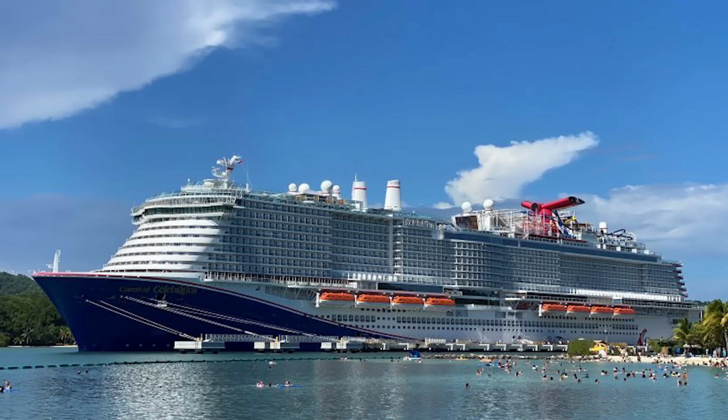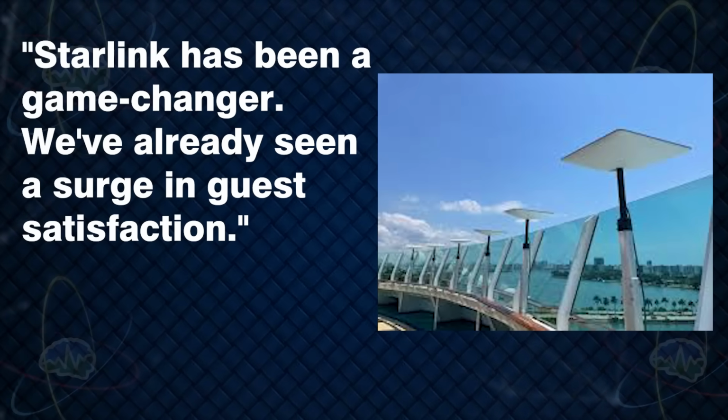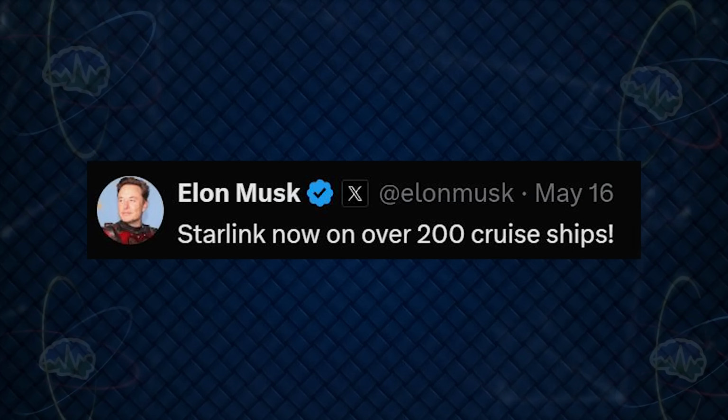Yeah, that's true. All right, it's time for some SpaceX news. I think Ellie is traveling at the moment, so we'll do our best to fill you in. Let's go. Carnival, the largest cruise company in the world, announced last week that all of its ships across its global fleet are now equipped with Starlink. Carnival's CEO said Starlink has been a game changer. We've already seen a surge in guest satisfaction. And Elon said Starlink is now on over 200 cruise ships.